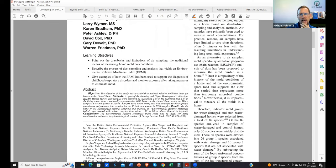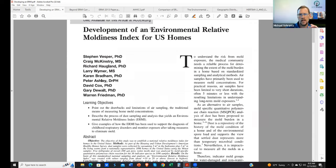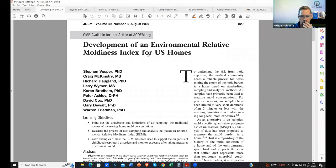So what we have on the screen right now, just to help the audience with the transition a little bit, is we've gotten a general history of PCR, QPCR, entering into the world of mold specific or MSQPCR. The EPA is very much involved in it. One of the top leaders in the field is Dr. Stephen Vesper, whose name you can see at the top of this paper here. And they start doing this study. So now we're starting to get close to this word called ERMI, Environmental Relative Moldiness Index. John, take the audience, if you don't mind, through a summary of what they were doing in this study and what they were trying to show everybody when they published this in August of 2007.